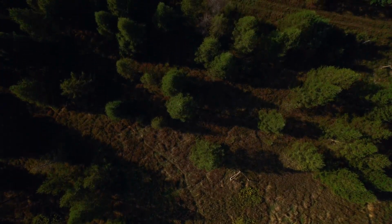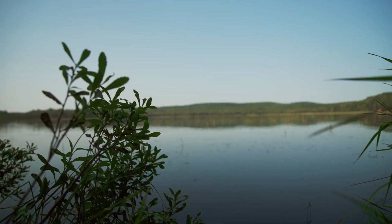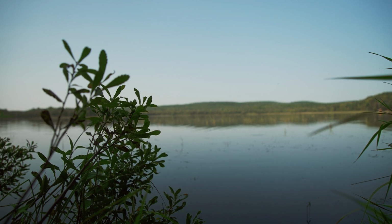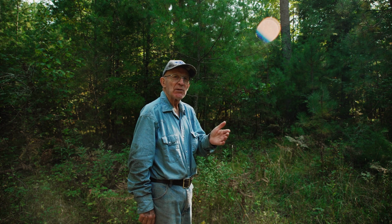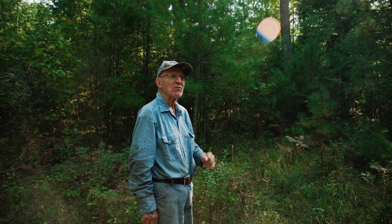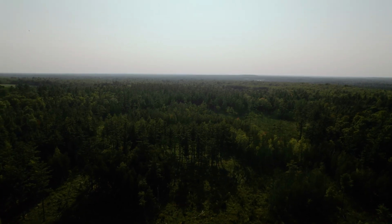Just about 20 feet away from us is an old burnt stump that when I was about 7 or 8 years old, I used to come out with my dad and uncle on the weekends, and that's where I caught my first raccoon. That's a historic spot.